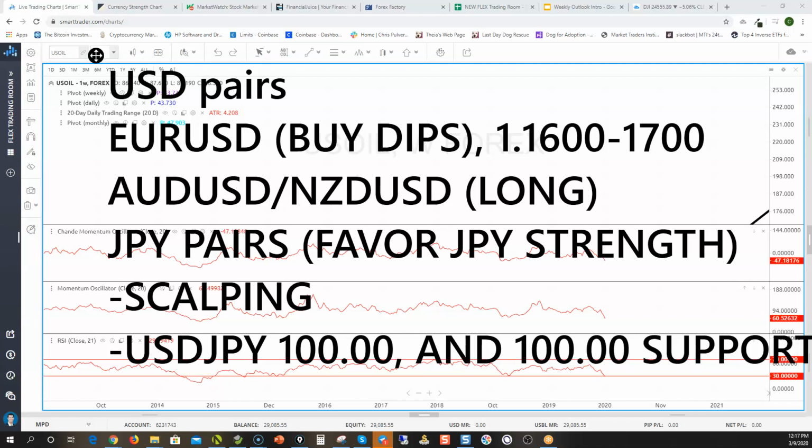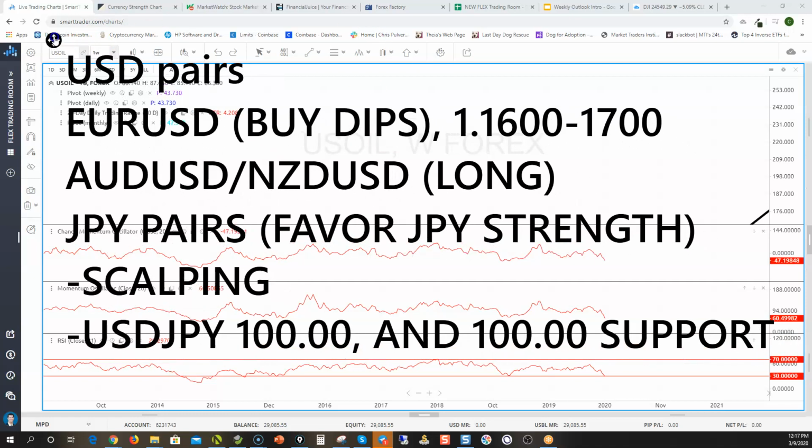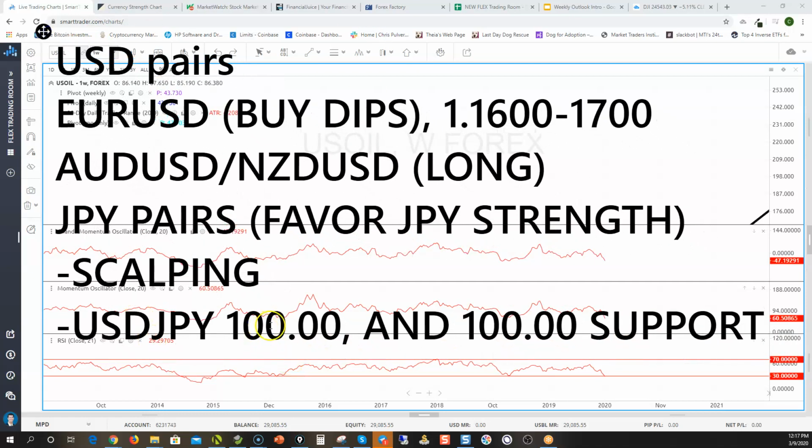Let me try to get that correct. Support right there. All right. So if we have dollar yen targeting 100 for a seller, and we have 100 support for buyers, that's not a lot of risk, right? But you'd think of it like right now, the momentum is clearly bearish. The dollar is weaker. The DXY, the dollar index, has been dropping. Bonds are going crazy between the 10-year notes, the 20-year notes. It's absolutely chaos out there, but it's creating a lot of movement in the dollar that we can certainly profit from. So dollar yen, I'm looking for shorting opportunities.